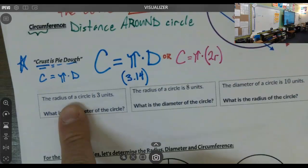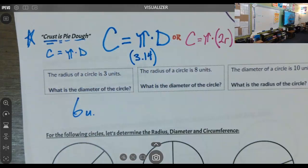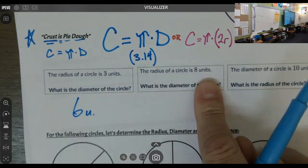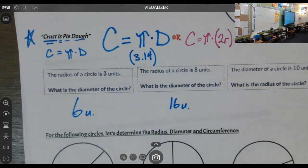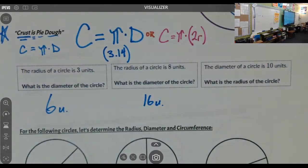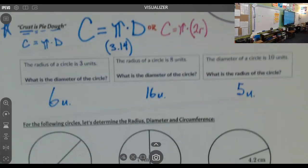Aaron, help me out. If the radius is 3, what's the diameter? Yeah, and we'd say 6 units, right? Chase, help me out. If the radius is 8, what's the diameter? 16 units. Right? Madeline, if the diameter is 10, what's the radius? 5. And that's still units because they didn't give us anything else.